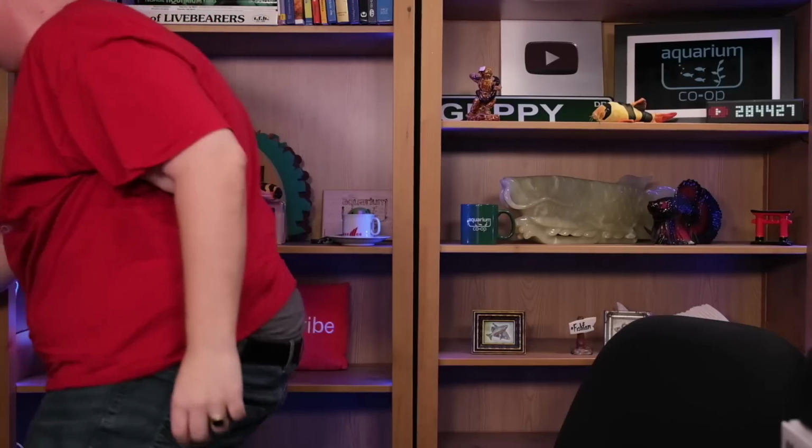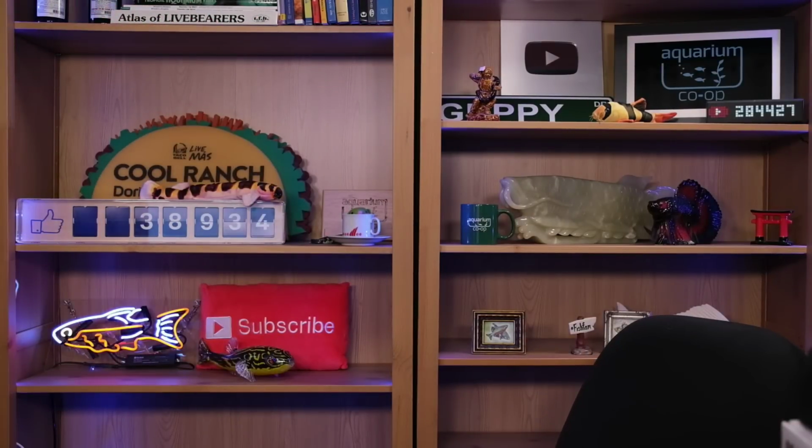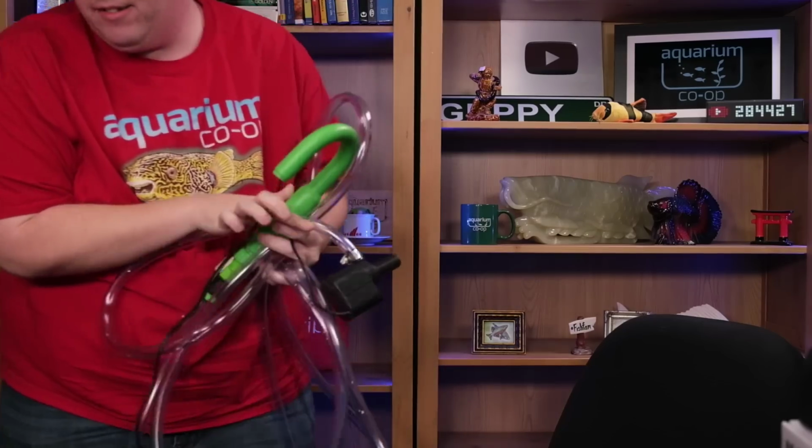Any tips to clean a floor tank? I can't get the gravel vac going, and the water changes are a struggle. Yeah. So do I have it in here? I'll go grab it. More prop time. I'm running with the hose. I feel like Dustin's fish tanks all of a sudden.